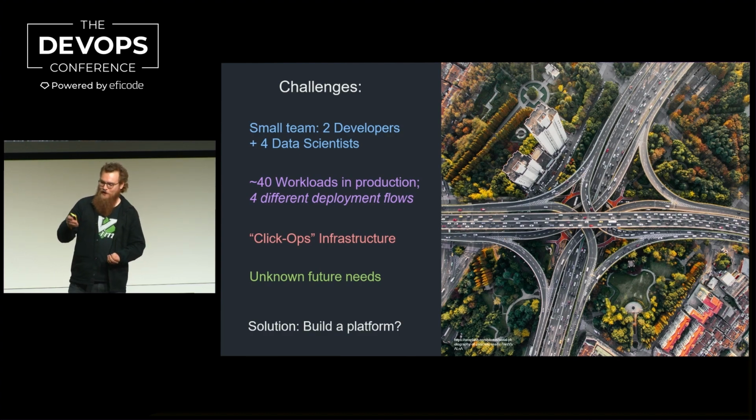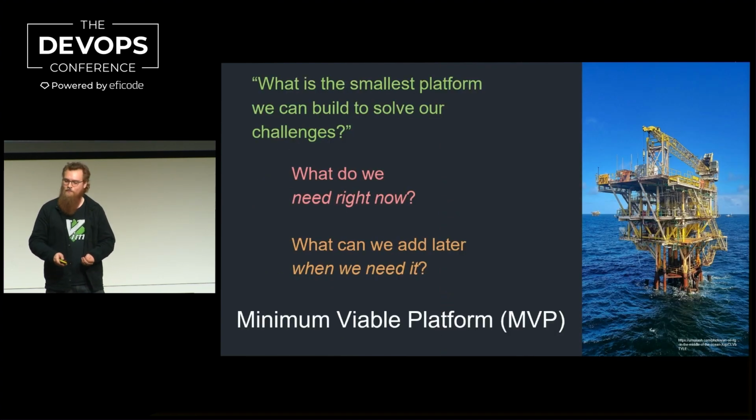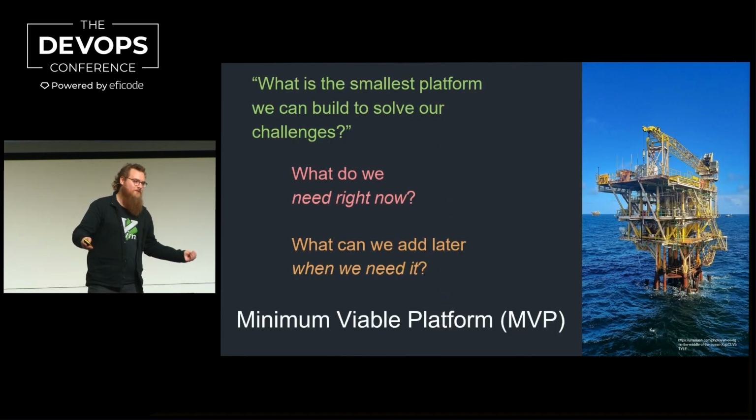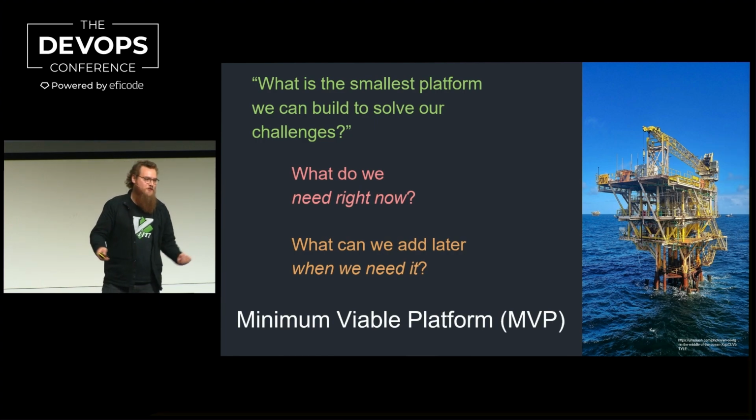Right, so my colleague Matthias and I, we sat down and we looked at it and we decided to build a platform. Nice, okay, how do you build a platform, right? What should the platform do? What are the requirements for the platform? So in order to figure that out, we asked ourselves the question, what is the smallest platform that we can build to solve our challenges?